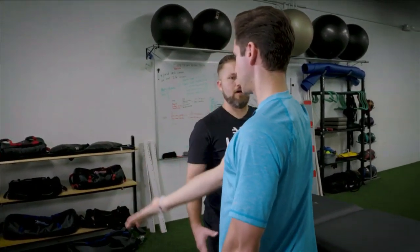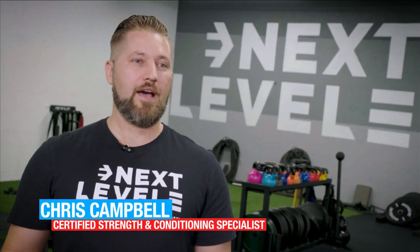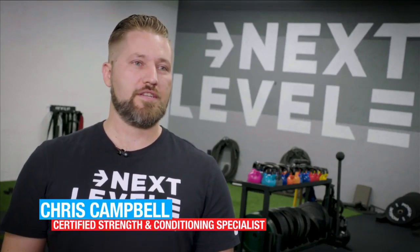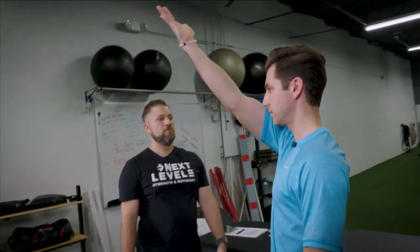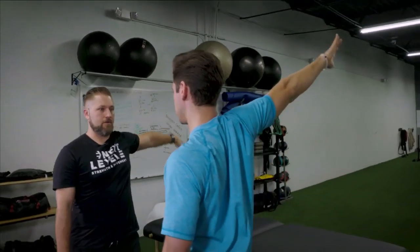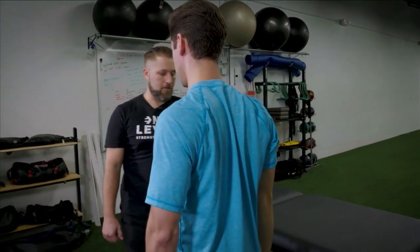So we started with an assessment on Hunter. That began with our CARS drills. CARS is an acronym for controlled articular rotations. It's a fancy way of saying big circles with your joint. So we're trying to paint a picture of how you move and how your joint functions. And that CARS drill is the beginning of that process.